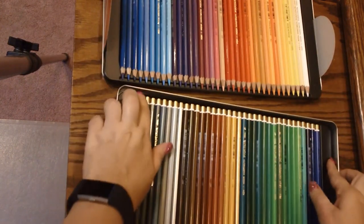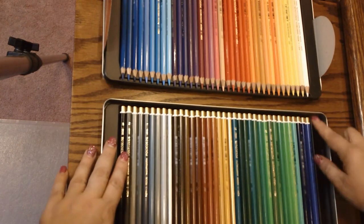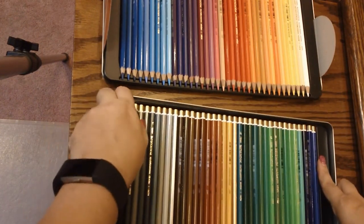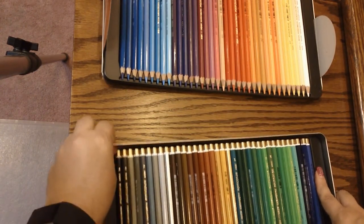So here is the next tray, and I think that there's only two trays in here, just like we had with the Lyras. And I'm just going to try to lift up on it, but yeah, I think there's only two trays in here.